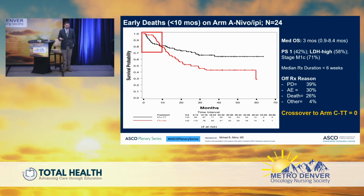They tended to be patients who had a worse performance status, likely in part due to worse overall disease burden. They had high LDH, they were more advanced stages. The reason patients came off treatment: 39% because they progressed, 26% because they died, and none of those patients were able to cross over to receive the targeted therapy.